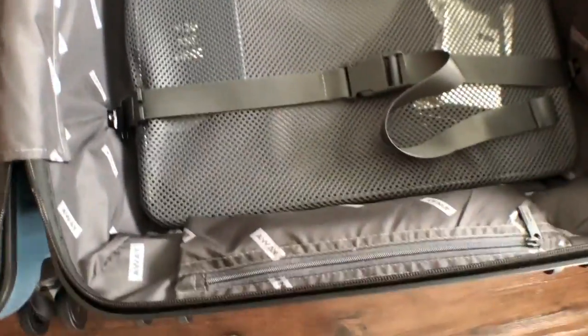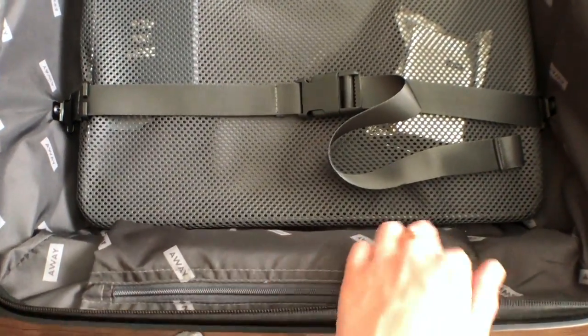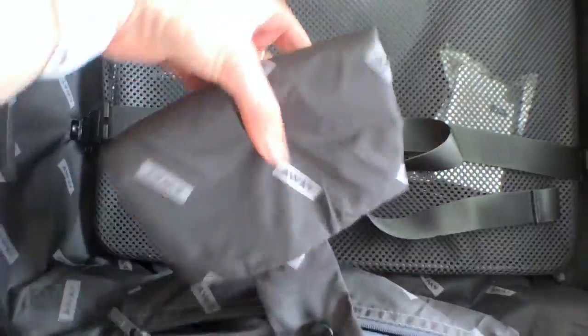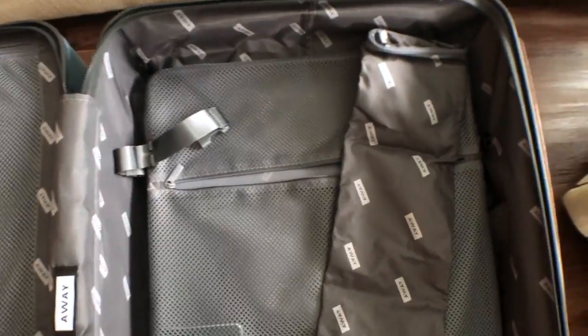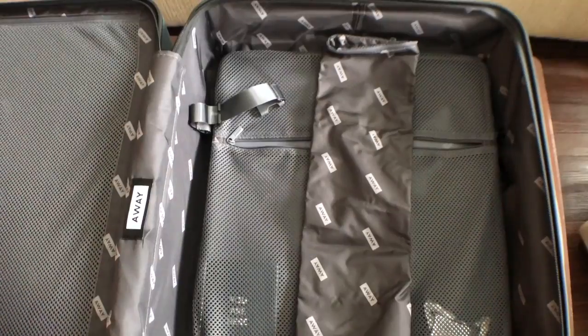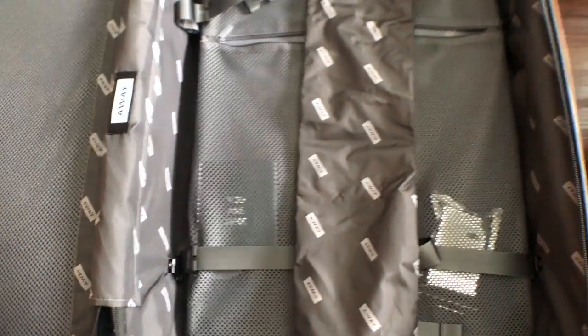Now, another cool feature about the Away luggage is that every size, regardless of which suitcase you decide to get, comes with a removable laundry bag. Now, this snaps in and folds out, and the size of the laundry bag increases with the size of the suitcase, and then it can just lay on top, and it's the exact size of your suitcase, so you don't have to worry about any overflow. You no longer have to use the laundry bags that hang in the closets in hotel rooms. So this is a really nice feature.